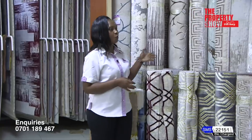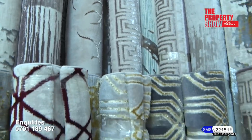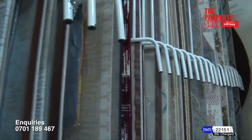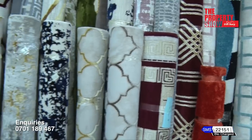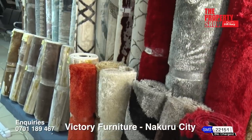We have a wide range of carpets. They are of different measurements. We have the 8x11, 7x10, and then the 5x8. We also have carpet runners. They are mostly kept on the side of the bed and the corridors. We have the fluffy carpets. They are warm because of the fluffiness.